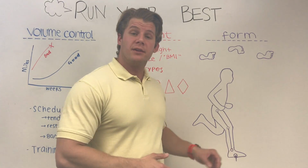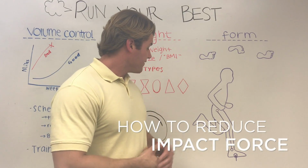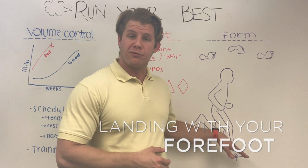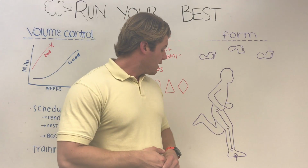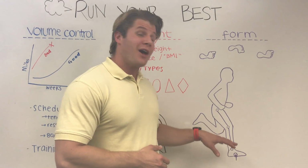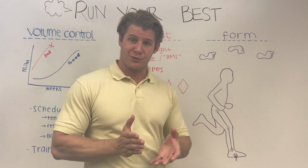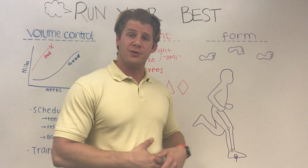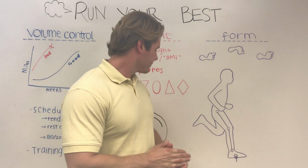Lastly, people do try to consider how to reduce impact forces on the body. If that's something you're interested in, some suggestions include landing with your forefoot, staying in a more crouched stance when you run, and pulling up your leg when your foot is about to smack the ground. While these may reduce the amount of impact force, keep in mind they may make it harder for you to run and require more energy. So there's a balance between those two worlds. If you consider doing this, please take caution and take it easy.